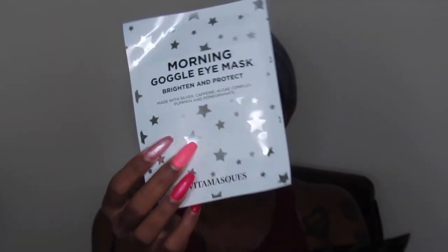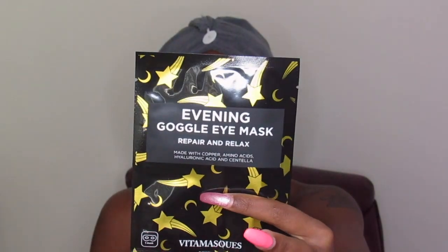And then I just got these 2 morning goggle eye masks and an evening goggle eye mask. This one says brighten and protect, made with silver, caffeine, algae complex, pumpkin, and pomegranate. And then this one is an evening mask, made with copper, amino acids, hyaluronic acid, balm, and centella. Not gonna lie, I've never heard of this brand or this company, Vita Masks, but I'm always down for some free skincare. So that's what the morning one looks like, and then the evening one looks like this. Without further ado, I'm actually just gonna go ahead and dive right in.